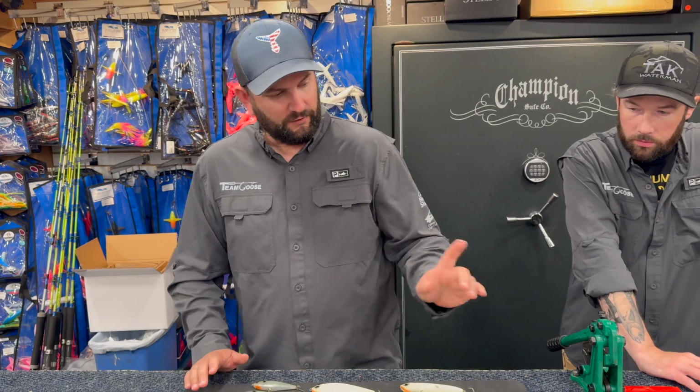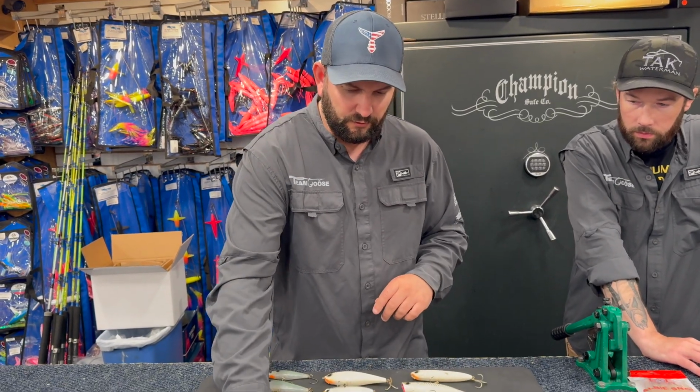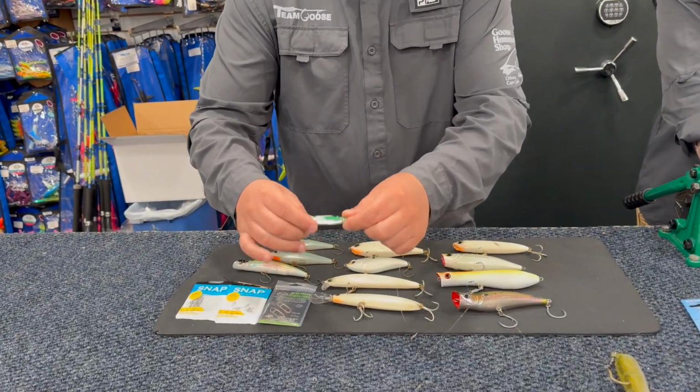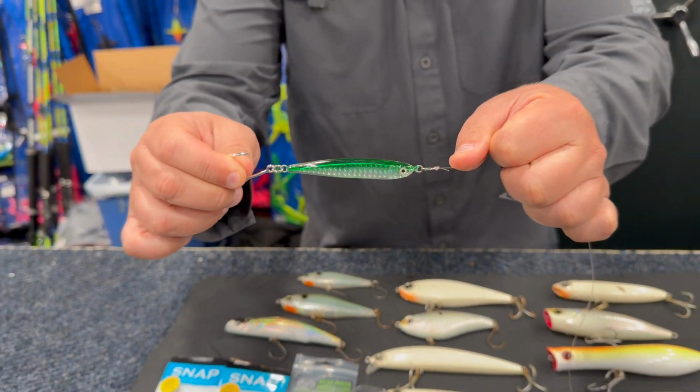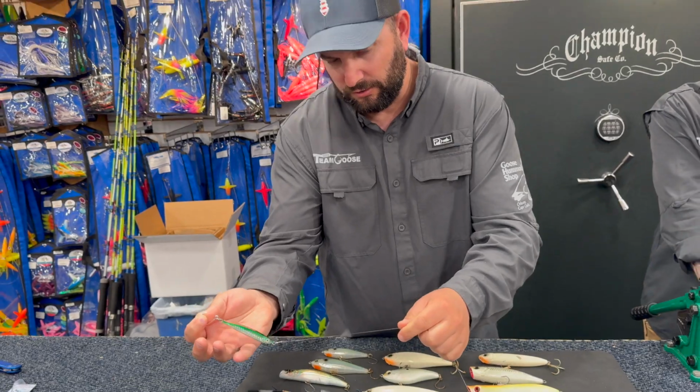I'll bring epoxies like Aaron does. I'll use the 1 ounce and larger. This is the 1 ounce. I do very well Soundside and Oceanside fishing the greenback. That's kind of been my color.